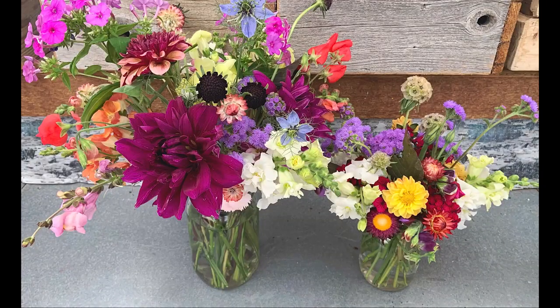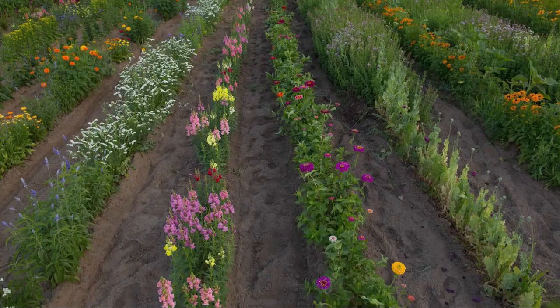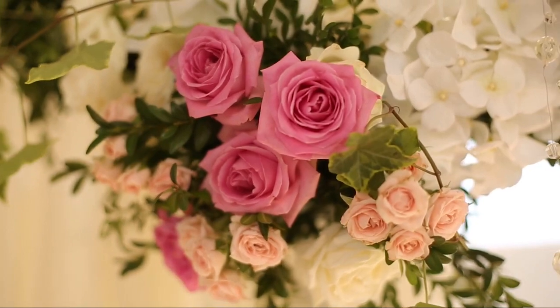With flowers, there are a couple of different options. You can grow your own flowers and cut them and arrange them and sell the arrangements at farmers markets, swap meets, or online. Or you can do a U-cut farm where you grow vast fields of flowers and charge people per stem that they cut and make their own arrangements. It also is all the rage these days with weddings, with a lot of people not wanting to go the traditional route of using a florist.